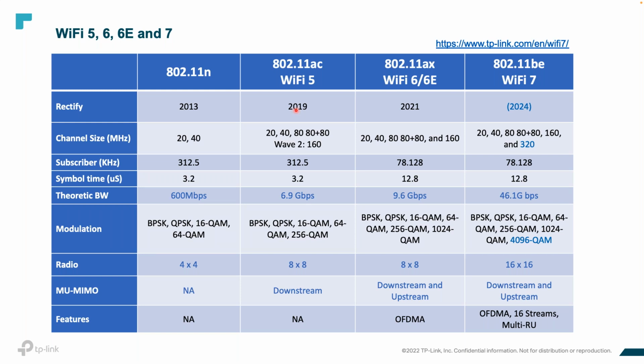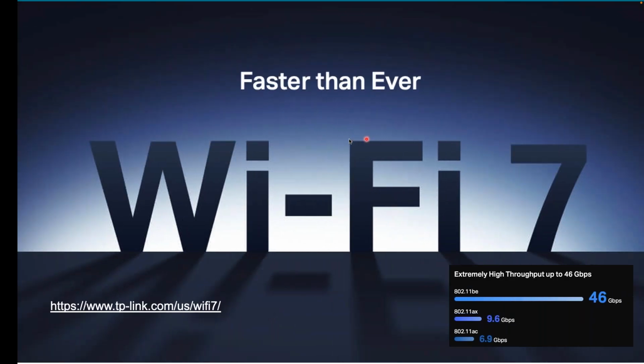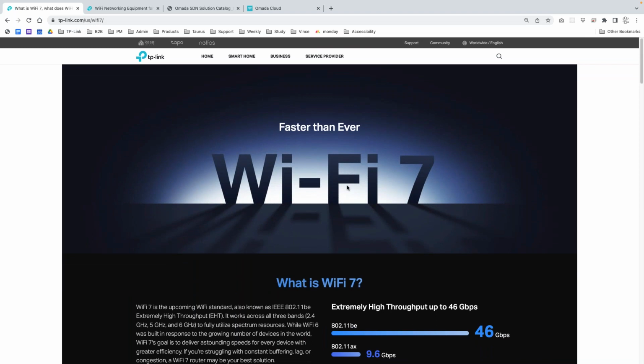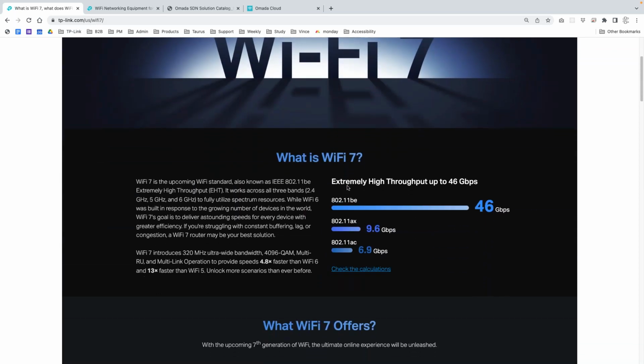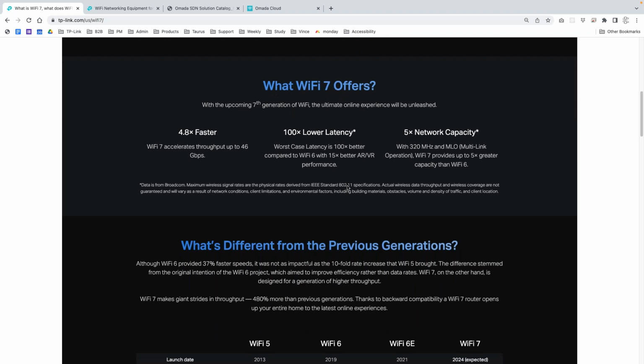Wi-Fi 7 has very good features, not only in bandwidth, but also some new features for better communications. TP-Link prepared detailed documentation on our website, so you can take a look. If you visit tplink.com and search for Wi-Fi 7, you can see the Wi-Fi 7 introduction page. Not only is the speed faster than Wi-Fi 6, but there's also lower latency and better network capacity.